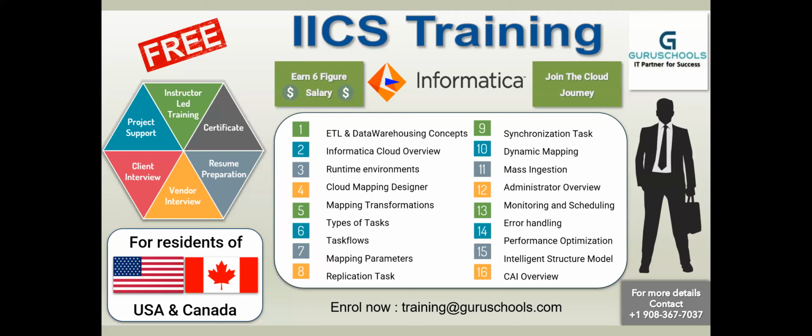IICS is a very new tool and it is already capturing the market. You can easily expect salaries in six figures once you go through this. And the key offering from our side is that this entire training is free of cost. So basically, we do not charge anything for the training, but instead we have a six-pillar structure which we'll go through in detail in the next slide.